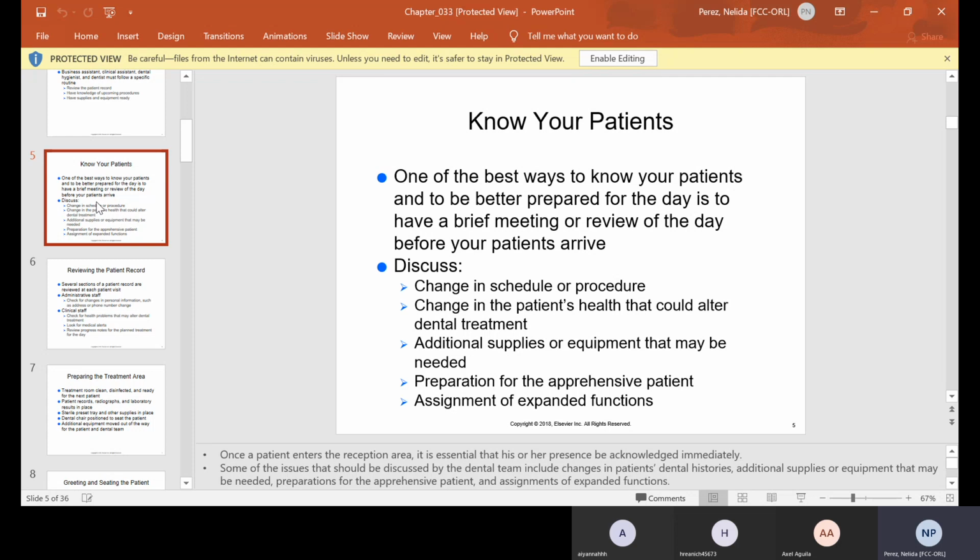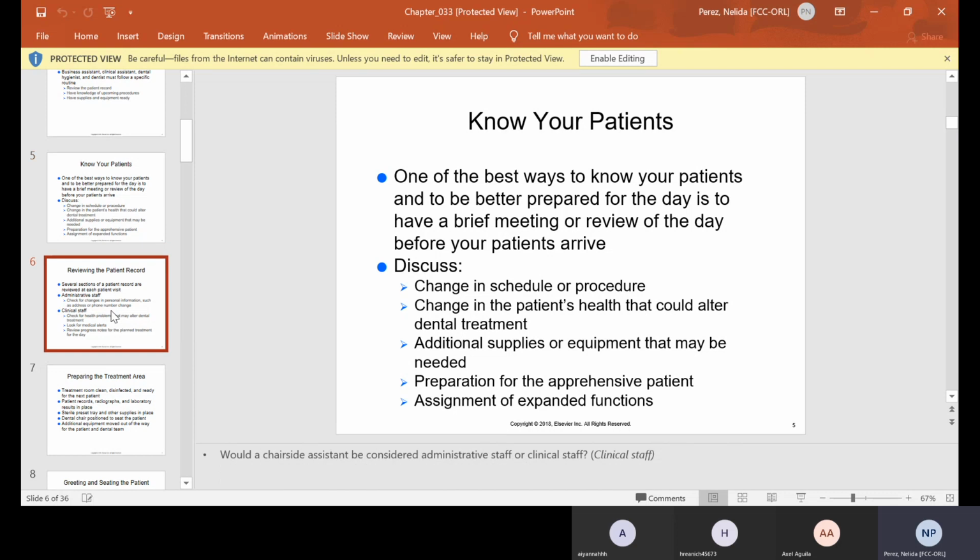So usually in the morning, they'll say, I want you to take x-rays today. I want you to be in operatory 1, you to be in operatory 2, you to be taking care of lab, or whatever the case may be. It could be assignments, or even the assistants can say, this is what I'm going to do, this is what you're going to do. So everybody has to communicate in the morning so they know how the day is going to go and you're not bumping into each other. Communication is the key, guys.